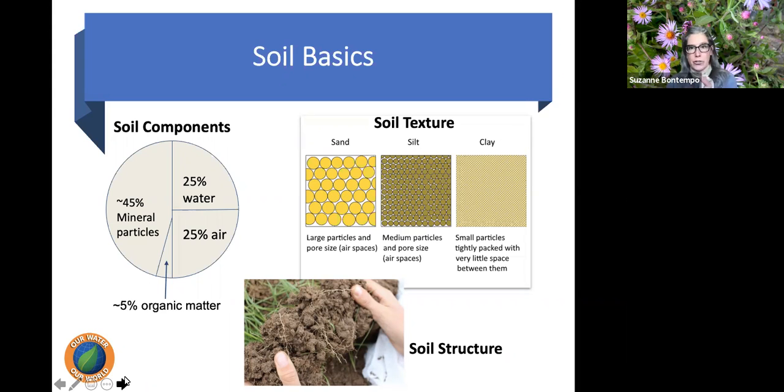Now, soil texture. This is related to that question if anyone's ever asked you, what kind of soil do you have? So soil texture is made up of sand, silt, and clay, and any combination of those 3. So sand is going to be large particles with large pore spaces or larger air spaces. And if we have the experience of sand and we water, that water just goes straight through. And then silt is going to be the soil texture that has medium-sized particles and medium-sized pore spaces.